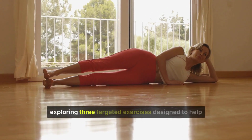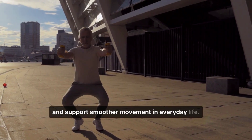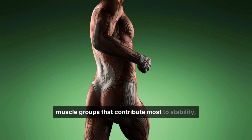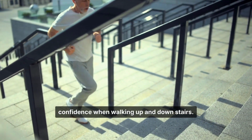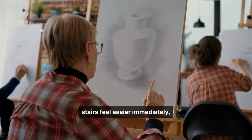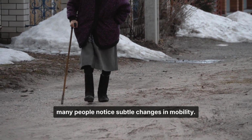Today, we're exploring 3 targeted exercises designed to help improve stair climbing ability, increase lower body strength, and support smoother movement in everyday life. These exercises focus on building the exact muscle groups that contribute most to stability, power, and confidence when walking up and down stairs. And stay until the end, because there is one overlooked movement technique that can make stairs feel easier immediately without extra equipment.